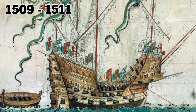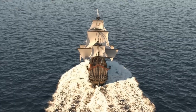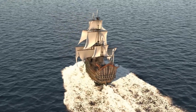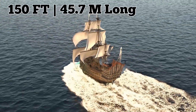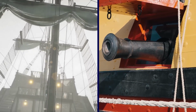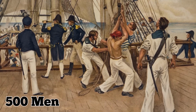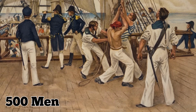Between 1509 and 1511, the Mary Rose was constructed in Portsmouth. It was a big and impressive vessel, measuring about 150 feet long and weighing about 600 tons. It had 4 masts, 3 decks, and up to 80 guns. It could also carry about 500 men, including sailors, soldiers, and gunners.